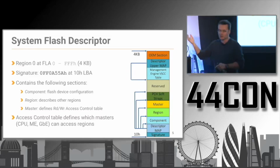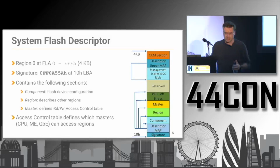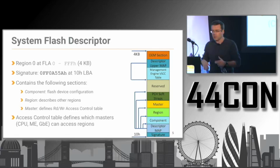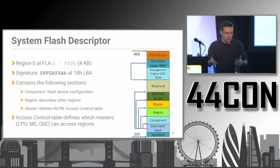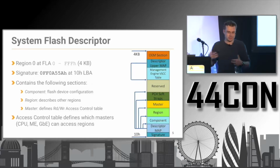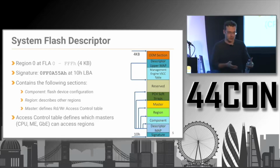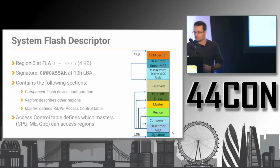So that descriptor, it's literally a partition table. It describes all other regions, where those are located, and what the size of those regions is. But it also describes who can access which regions. There could be multiple masters in the platform that can access the same flash, and some masters should be able to access some regions, while others should be able to access other regions. That access control table within the descriptor region defines which master can access which region in the flash, and which type of access, read or write.